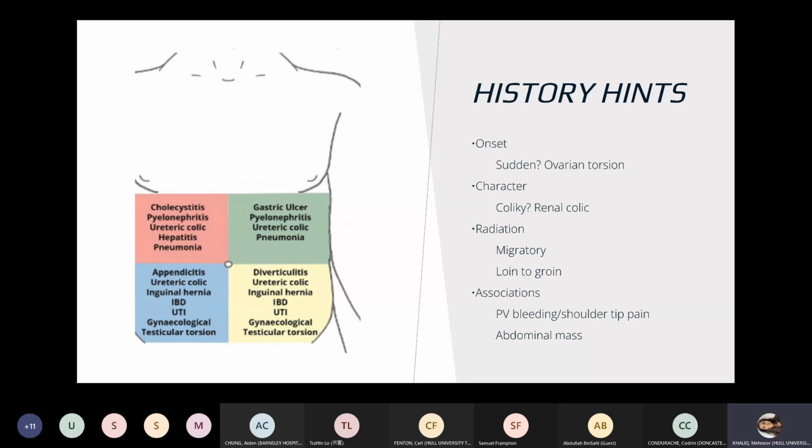So with regards to, again, I'm not going to teach you guys to suck eggs because I think you probably already know how to take a history, but obviously your pain history is really useful in characterizing the differentials for the cause of the pain.